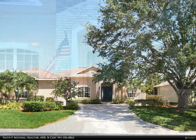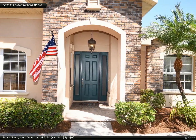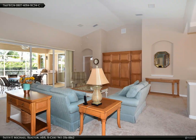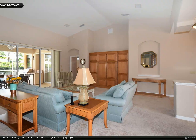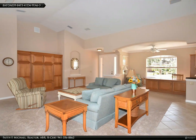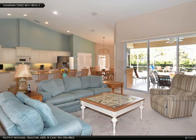Michael, Realtor, ABR, R-Cert. Popular Southport floor plan built by Bruce Williams has a great room, built-in office, open kitchen, private primary suite and three additional bedrooms. Large screened lanai with outdoor kitchen, plenty of room for dining and entertaining around the sparkling pool and spa. All furniture, appliances, linens, kitchenware and supplies will convey to new owner.